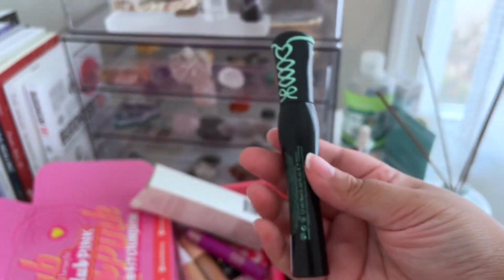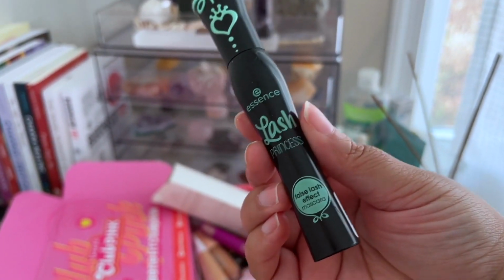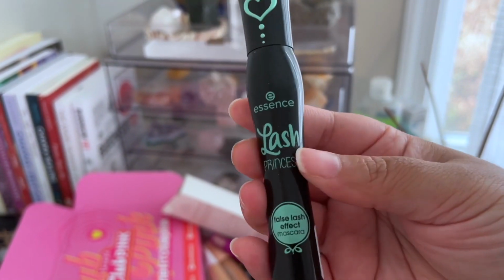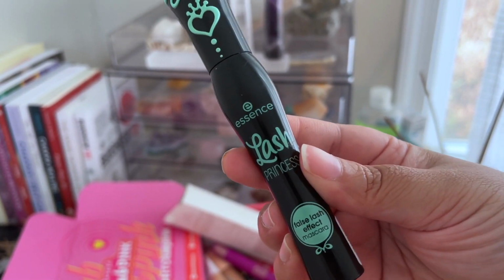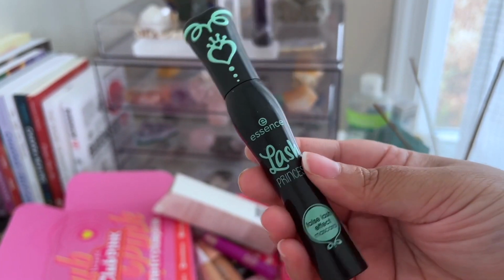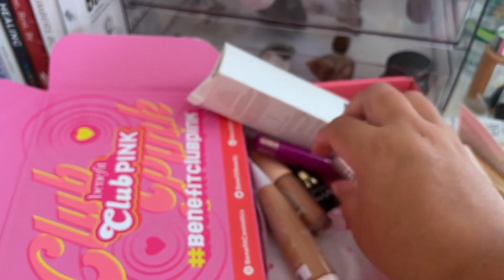This one is another phenomenal mascara, Essence. You can never go wrong with an Essence mascara. The Lash Princess. This is an OG. I almost went through all of this. There's still a little bit of product left in here, but it's been in my collection for a long time. So of course it has dried. This one, if you're looking for something that is going to give you that fall slash effect, this is definitely one of them. Let's see what else we have here.